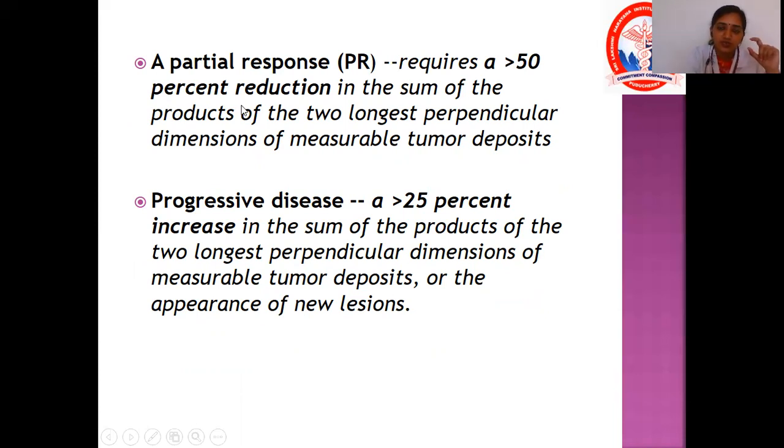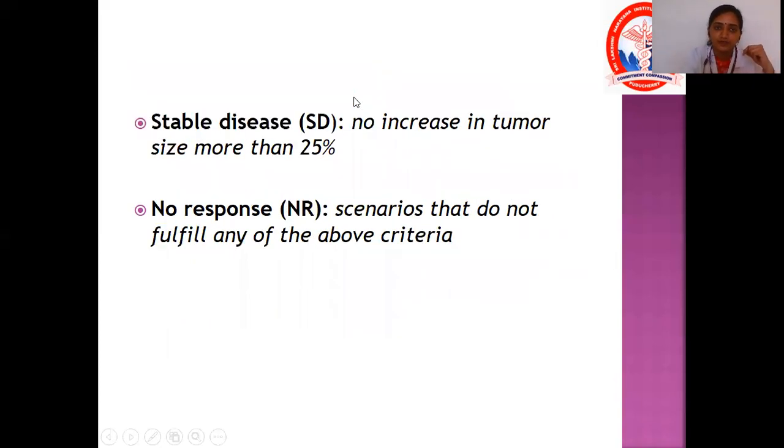So after chemotherapy, the neoadjuvant therapy, the tumor size reduces to 2 into 2 centimeters. There is more than 50% reduction, so it is called a partial response. And progressive disease is when there is more than a 25% increase in the size of the tumor. If the tumor is 5 into 5 centimeters, after chemotherapy it has become 7.5 or 8 into 8 centimeters. So there's an increase in the size, and it is called a progressive disease.